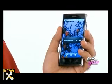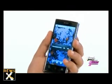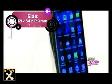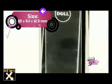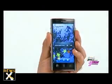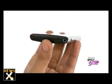Now, if you have only seen the Venue in photographs, you will know that it is an attractive looking device. In reality, it appears even better. It's heavy, but it's sturdy. It sports a premium look and feel to it, which goes beyond whatever I have seen from either Samsung as well as HTC.